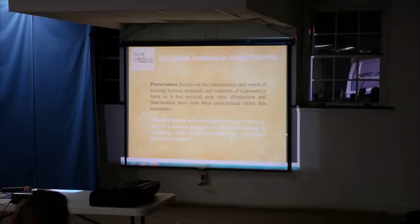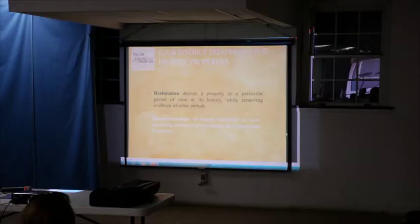We do restoration, which depicts a property at a particular period in time of its history while removing evidence of other periods. And finally, reconstruction is a recreation of something that has vanished or is non-surviving, of whose proportions a property is intended for interpretive purposes.